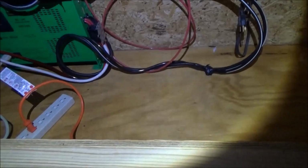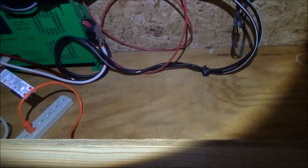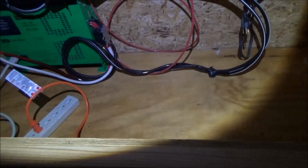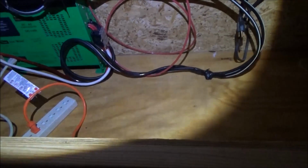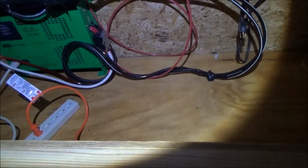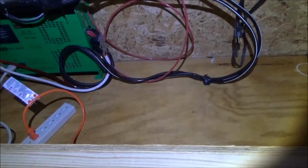So now I've got my space under my counter free. Now what you see is just coiled up excess wire from the power inverter. That is a lot of wire, which I will probably be able to shorten a little bit. Eventually I want to slide him outside and draw him straight off the forklift batteries.